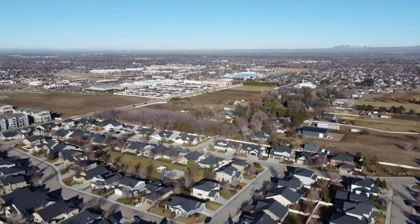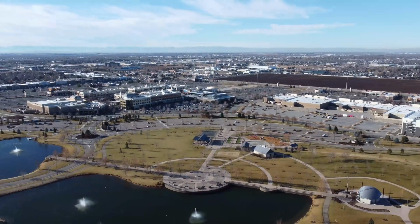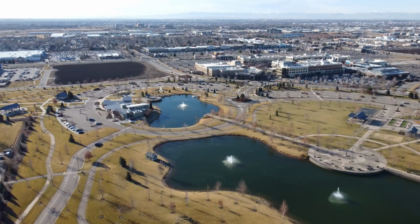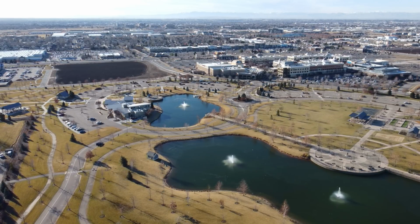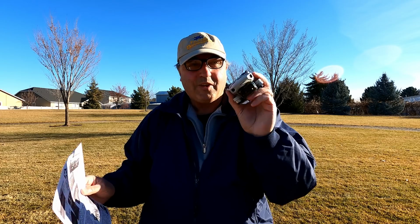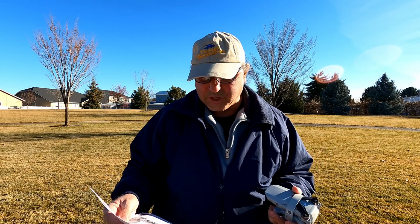Well, it looks like the drone is wanting to come home. We're down to 20%. Get you one more look at the park here, and we'll bring the drone home. Okay, I hope you enjoyed that little flight with the DJI Mini 2.